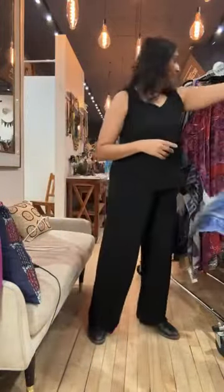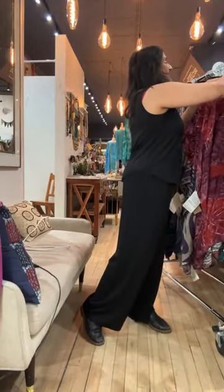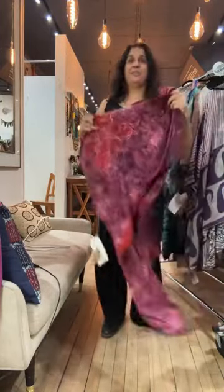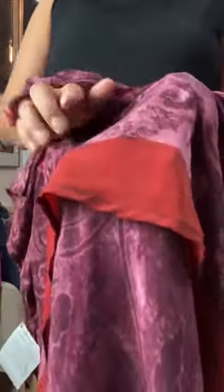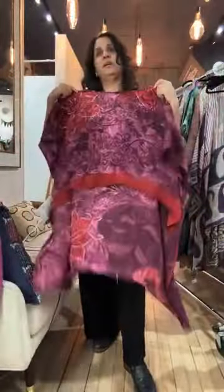So there's this one. Okay, this one as well is to die for. So this is the softest silk in the world. It feels like a dream. You can actually see from the sheen of it just how soft, and it almost looks like a washed silk. And then the colors are kind of like a wine color with red and with a pale pink. You can see it right up there.